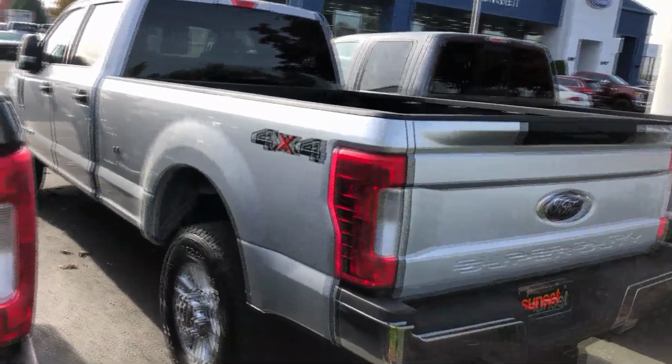Does come equipped with a backup camera, bed liner, of course, clean Carfax history report, running boards. That's kind of a tough word to say. I'll call that running boards. Ample legroom in the rear, as you can see, for friends and family. And then we're going to make our way into the front of the vehicle.